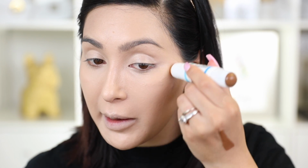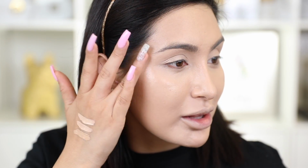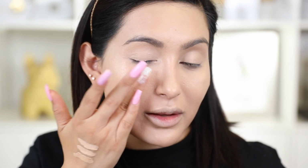Okay, let's see. So I'm going to go ahead and use the highlighting stick. Oh, wow, this looks nice. All right, so this is what we're doing. We're just basically pressing it onto the skin. I actually really love how it just goes with the foundation. It's not really separating or anything. Usually that's what I find when I see other highlighting sticks, that it kind of breaks down the foundation or the concealer, and then it's so annoying because you have to go back and reapply it or fix it. But this one, look, it's working so well with the other products, and I love that.